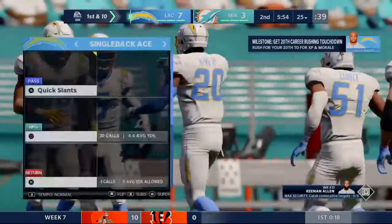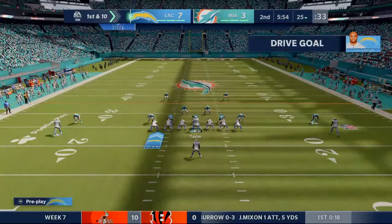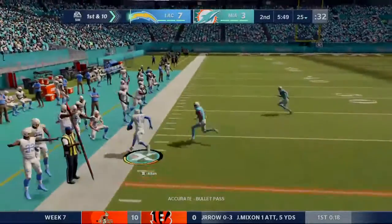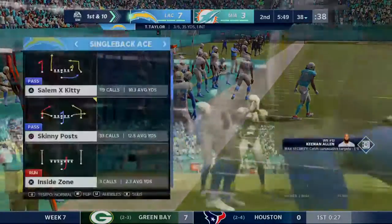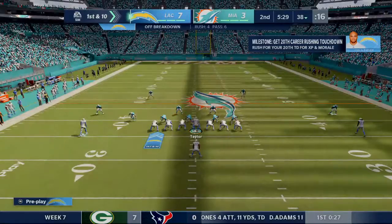Austin Ekeler and the Charger offense reclaim center stage. Taylor and the Chargers come up first and 10 at their 25-yard line. And he'll throw right away. Allen's got it, complete. And he takes us beyond the 35 before going out of bounds. Give him 13 yards on the opening play of the drive and also give him a first down.